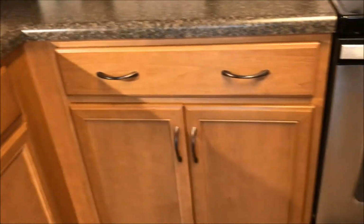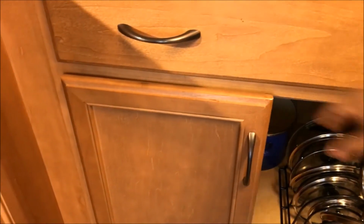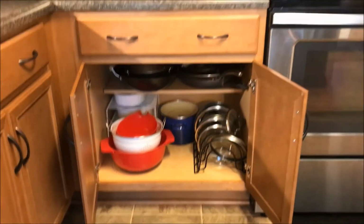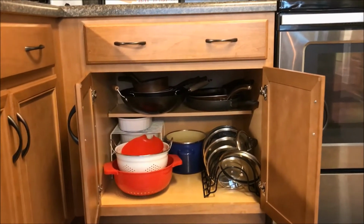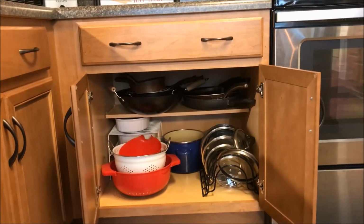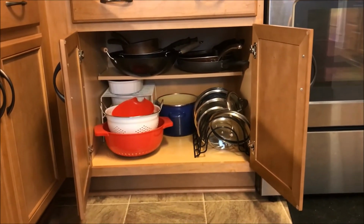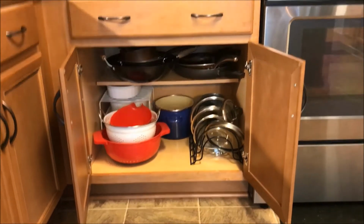Over here, I've got all of the pots and pans now. Here is what I've got there. On the top of that I've got my wok and my smaller saute pots, or smaller pots, and then fry pans. And then I have pot lids, strainers, and then some glass bakeware.